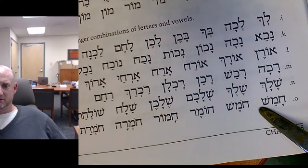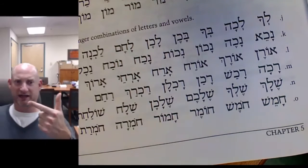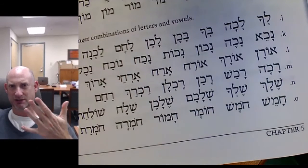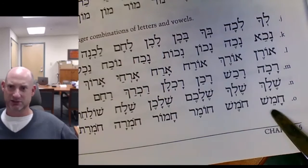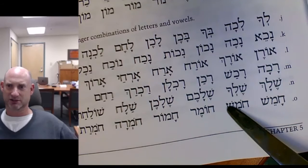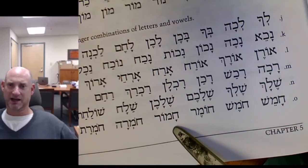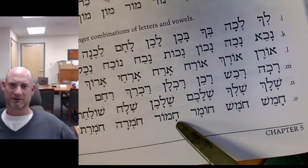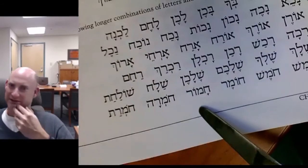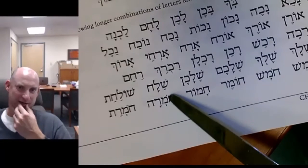Chamesh. Anybody know how to count to 5 in Hebrew? Echad, shtayim, shalosh, arba, chamesh. Chamesh. Chomesh. Chomer. Chamor. That's how you say donkey in Hebrew, or ass. You can call someone a chamor, it's always funny.